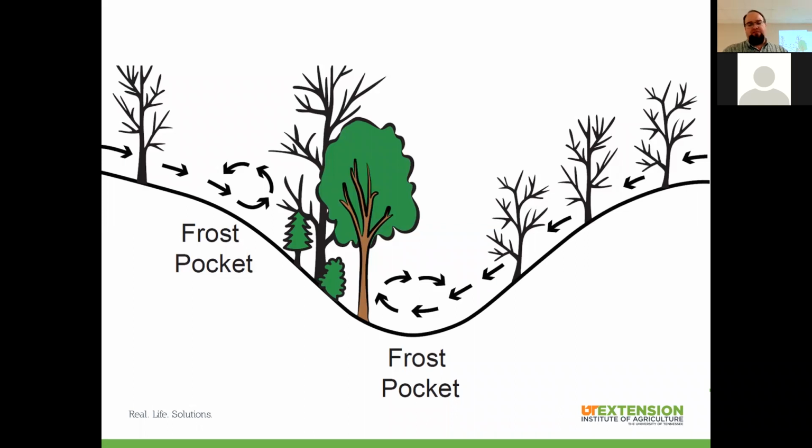Because in those spring frosts, where we're having a late frost, a couple of degrees warmer temperature on a hillside versus down in the valley can be the difference between a crop surviving a frost and not surviving a frost. And so that's why they plant on those hillsides, because air is allowed to cool down in the valley areas. And so the valley is a little bit colder.